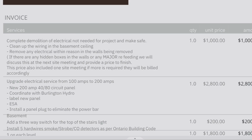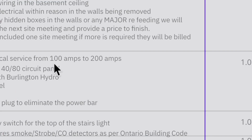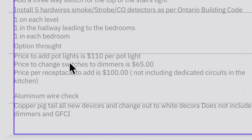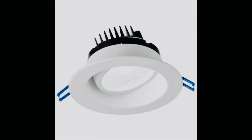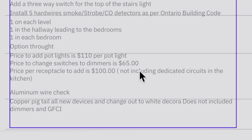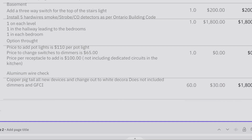Now here's the invoice for this job, and you can see the basics broken down. The demolition, any surprises, he's going to bill you extra. He's upgrading the service from 100 amps to 200 amps, adding 3-ways, adding smoke detectors, and then you get to the pot lights, as they're calling them. 110 per pot light, which means each light is $110 to install. That does not say anything about the light that's chosen. Price to change switches and dimmers is $65. So that's for each individual switch. So every time you want to add a dimmer, $65. That's a pretty good price.